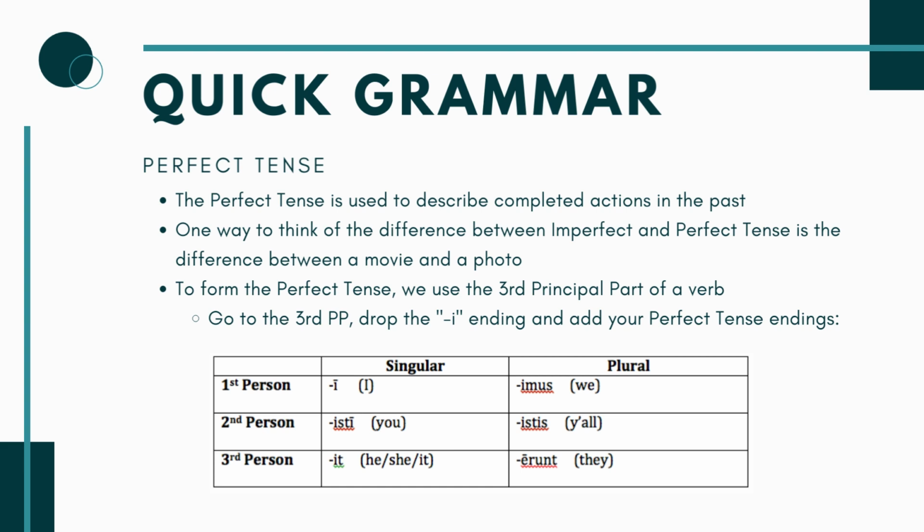It could be repeated action, things like this, but the perfect tense is a completed action, okay? And in English, we translate this with what we normally call our simple past ending. So instead of I watch, you'd say I watched. That's the perfect tense ending.